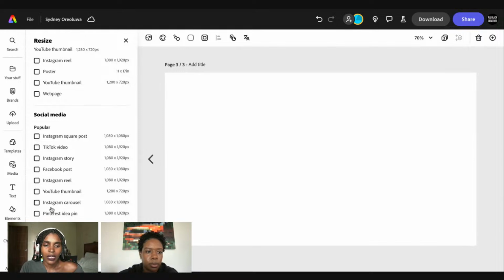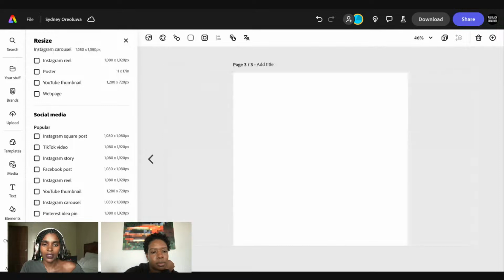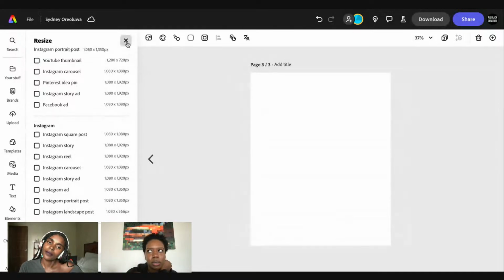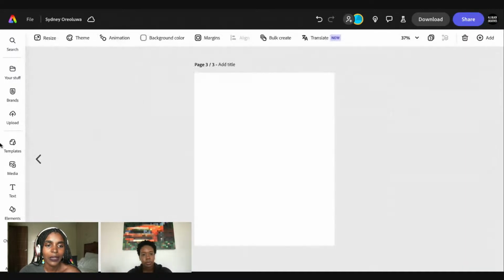Here's my question. Is the Instagram reel size different than the Instagram portrait size, right? I feel like it is. The Instagram reel size is the same size as the story image size. Okay, which one do you want to make? I feel like it'd be cute if we made one for portrait post, and then we can always make it story size. That's easy. Yeah, that's cool with me. We get to start with the reel or the portrait, whichever one. Here we are. We're in portrait size.